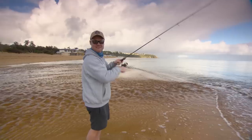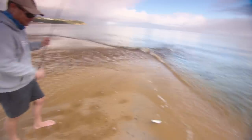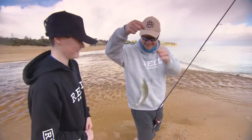These fish might be small, but man, they go hard on light gear. That's a nice fish, this one. It is, actually. Oh, that's a good fish. Look at that. That's about the third cast on the gomoku jet. Yeah, well played, I reckon. This is just so much fun.